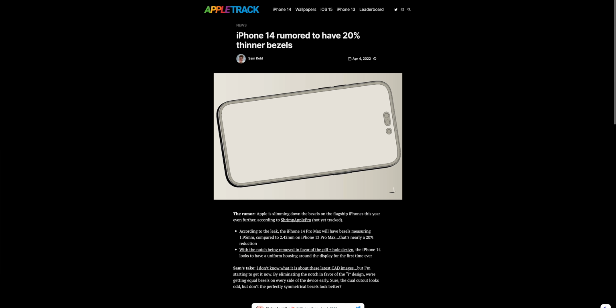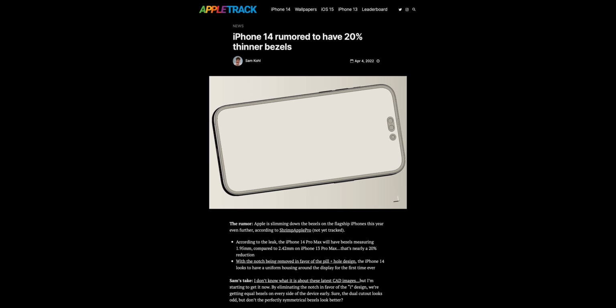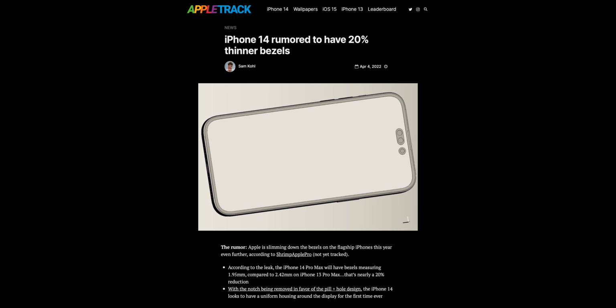But guys, we just got a new rumor that has completely changed my perspective and has made me more excited for the iPhone 14 Pro in particular than I have been for any iPhone in history. And that's because along with these images that corroborate what we've been hearing, according to Shrimp Apple Pro, he shared something in particular that I found fascinating, which was that the bezels on the iPhone 14 Pro were getting even slimmer, which by itself would be pretty impressive even if it was 1%, considering how slim they are already. But no, according to these new schematics, it is going to be a 20% reduction.